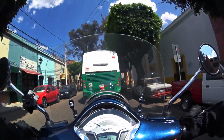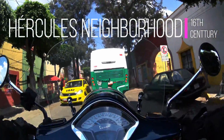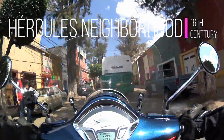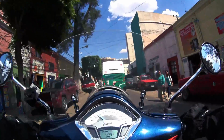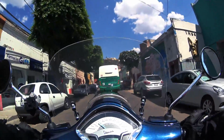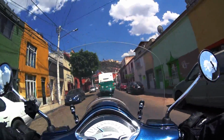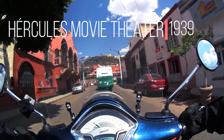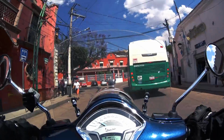About 5 minutes later, and we are in the Hercules neighborhood. To the left and to the right, you will see the typical housing of the people that used to work in the textile factory. The Hercules neighborhood became a center of trade for merchants starting in the 16th century. To the left, you'll see the Hercules movie theater, built in 1939.